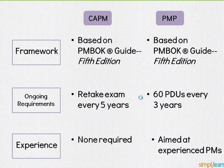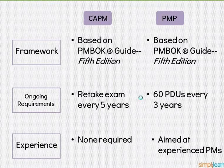CAPM doesn't require you to have project management experience, but you will have had to do some degree of training so that you've got some knowledge of what project management is all about before you go ahead. And frankly, if you've never worked on a project and you try to read a PMBOK guide, I think you will struggle.